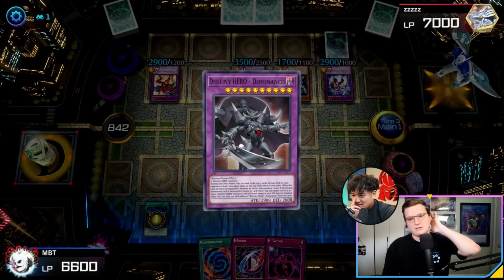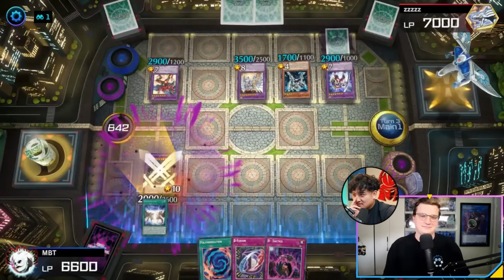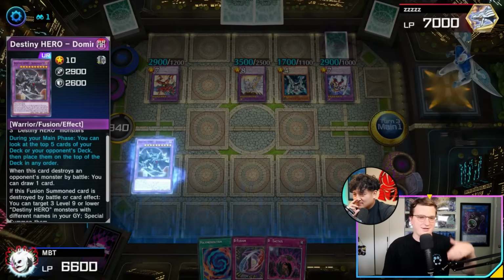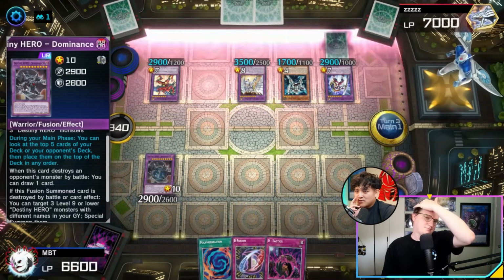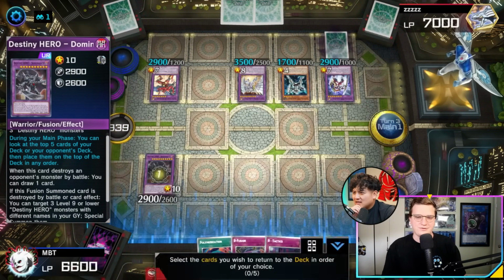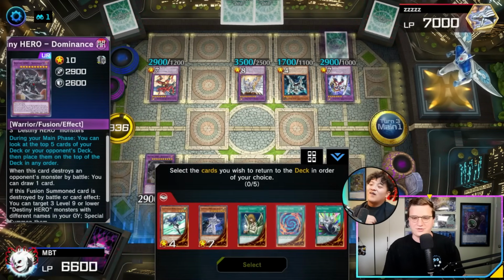Okay. No. God, they really don't want you triggering Dominance. Let's go Dominance. What does Dominance do? Basically, it sends the top five cards of your deck away. I'm going to do yours. Let's see what we're working with. Oh my god. Oh, these are all good.